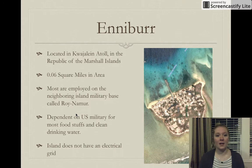So this is the island of Enneber. It is located specifically in the Kwajalein Atoll of the Marshall Islands. It is a really small island, only 0.06 square miles in area, about 400 to 300 square meters across. Most of the inhabitants are employed at a local island military base called Roy-Namur, and they are dependent on the military base for their foodstuffs, their clean water, their clothing, most of anything that they need to live. And this island has no electricity at all, so this is a good place to put PV.